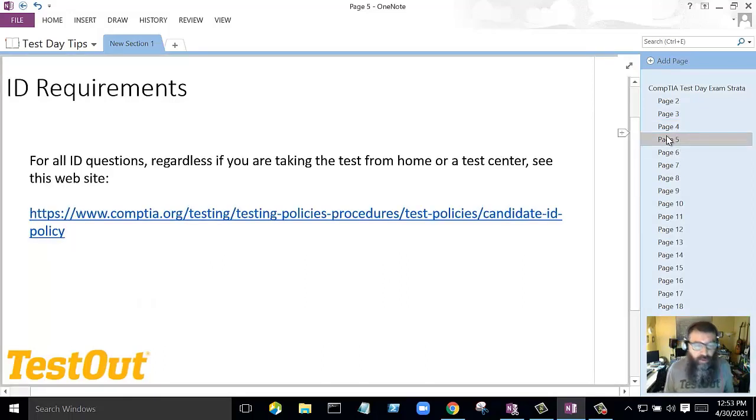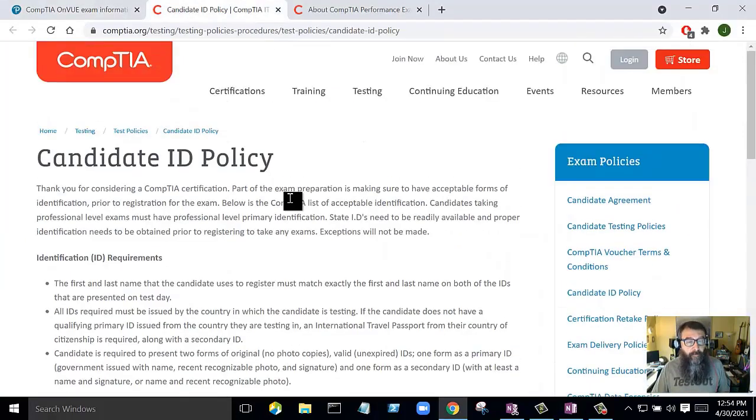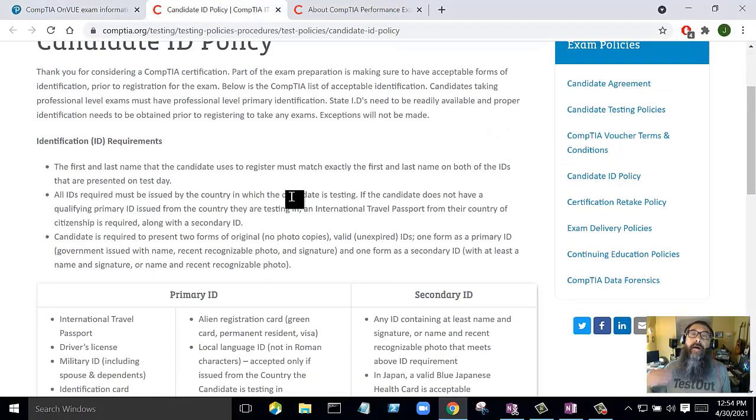Okay, and on this link here is a link to a web page, and I have it ready to go, so let me show you real quick. This link takes you to this site, and this website talks about all the IDs that are required, whether it's online delivery at home or if you go to a test center. If you go to a test center, which I'm going to talk about next, you're going to need two forms of ID, and we'll cover that in a second.